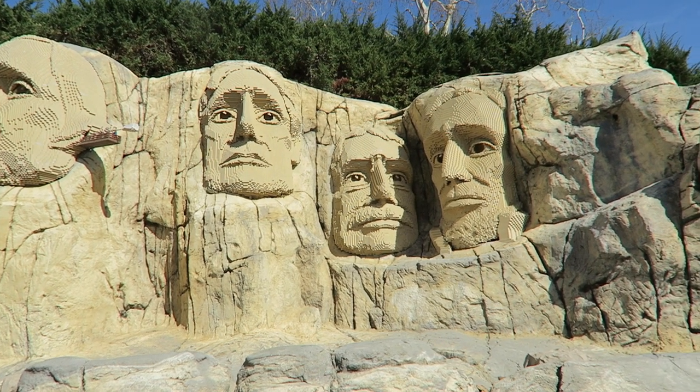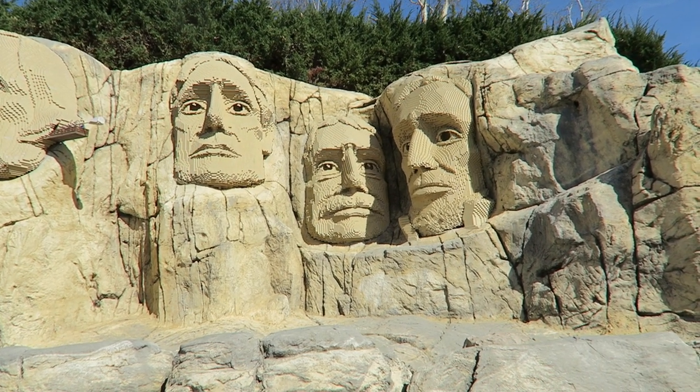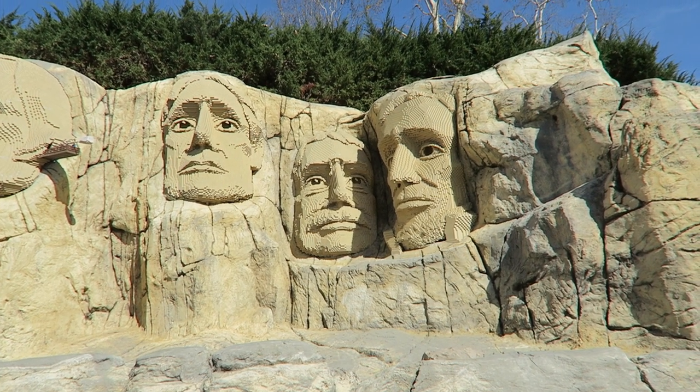Was anyone able to spot the two hidden presidents on top of the monument? It's the bushes.